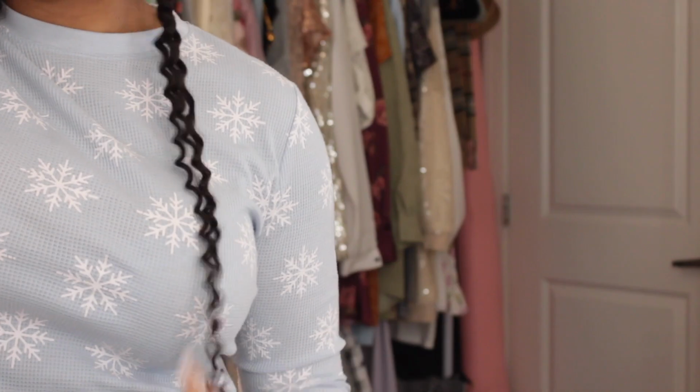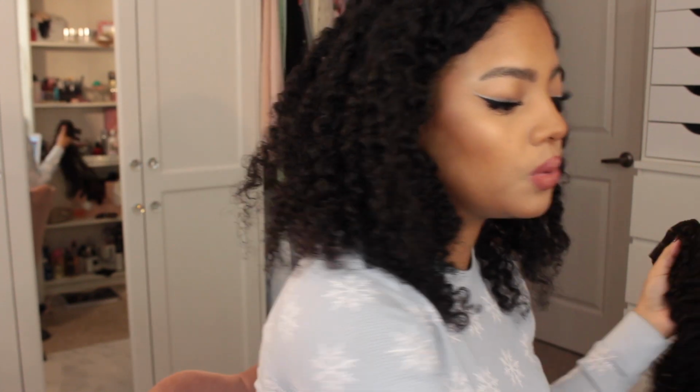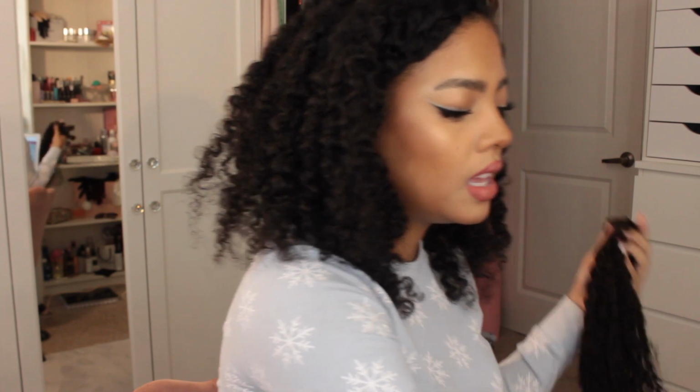This also does come with some extra clips, by the way, and I recommend if you start to become an extension wearer to definitely save those or get some from like Sally's, because you will have to replace your clips, especially after washing these a couple of times so that there's no mold or rust on them, and it's really easy to replace because you're just sewing them on the weft.